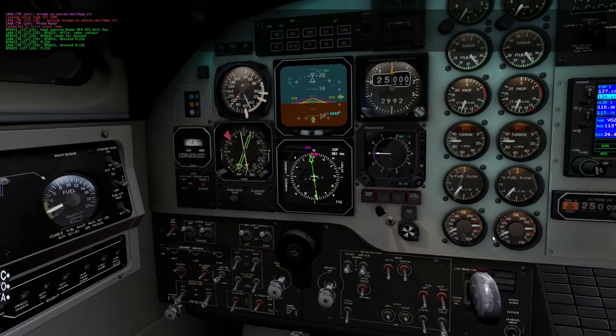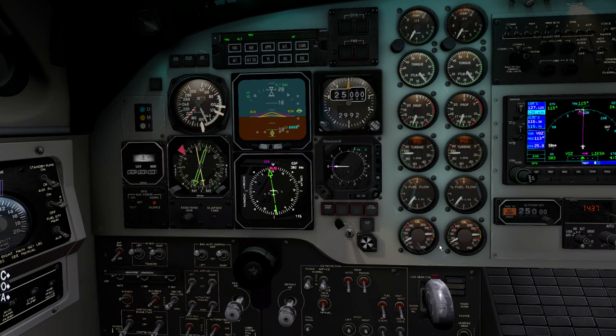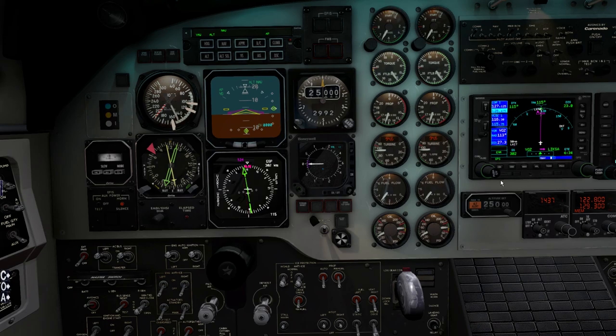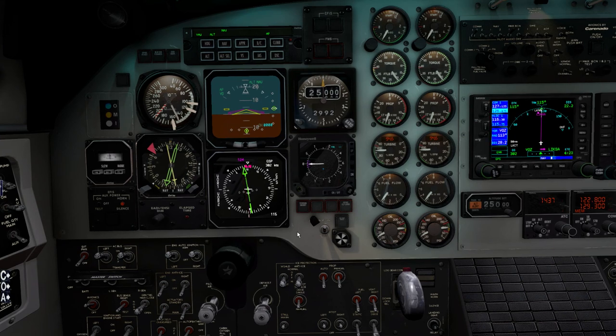Checking the fuel here. That's all good. And we have a moonlit night, and that's pretty much it. Let's turn on the stall warning heat just in case. So we're cruising at 300 knots ground speed, which is absolutely insane. That's about a good 80 knots faster than we should be. The winds up here must be crazy.